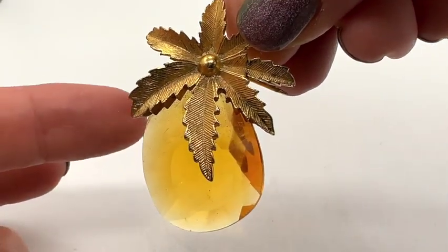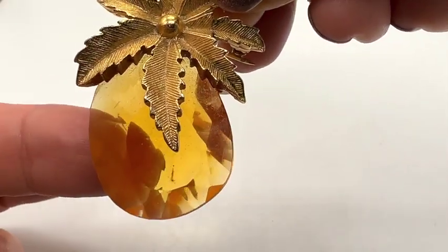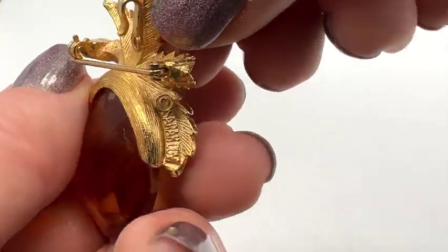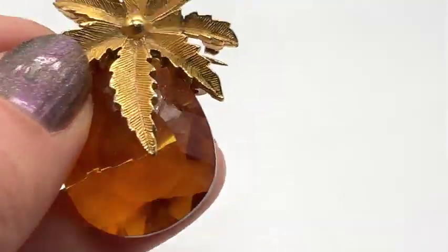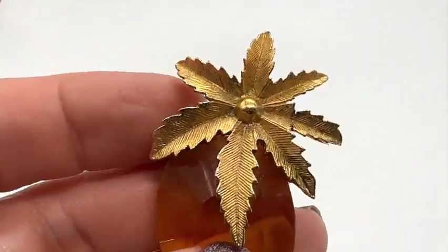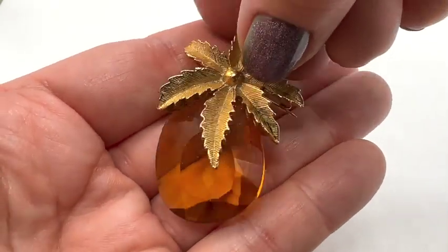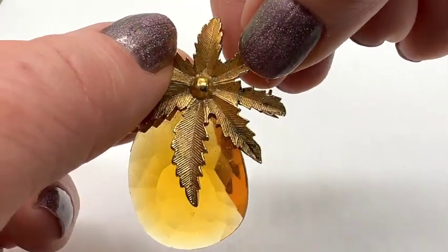Here's another Sarah Coventry pineapple. What I like about this one is it really is a pineapple color. I think they really nailed the color. And there's the signature. It needs to be cleaned up a little bit. Let's put this one in the light. Isn't that pretty? That's a big stone. It is glass. Sorry, I'm trying to not have my hand behind it so you can see the stone, but it's kind of hard to grab.